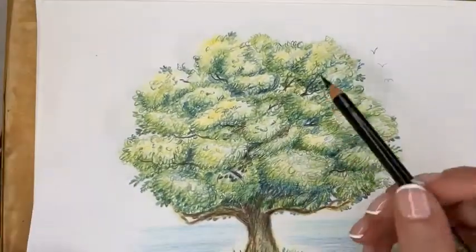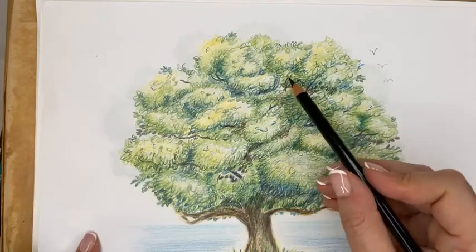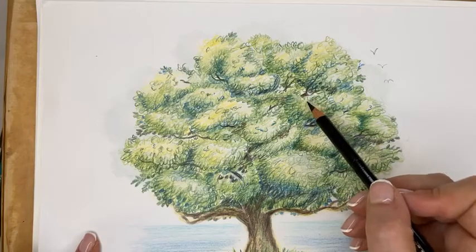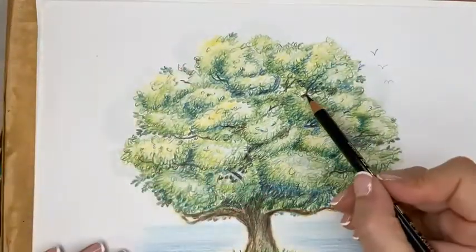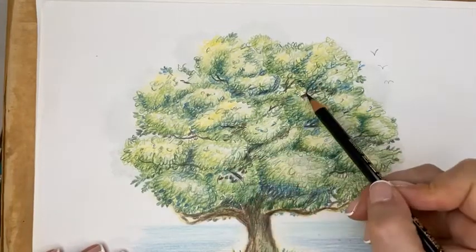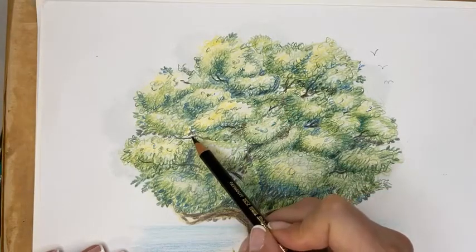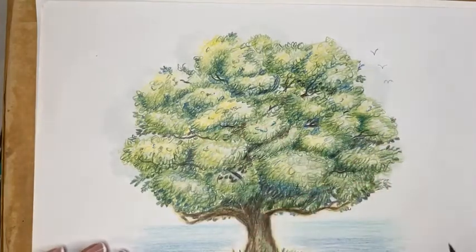Let me show you. Can you see here, because I've left tiny little areas of white and then added branches in, it just makes it look as if you've got sky peeking through the branches so that you haven't got one dense solid object. You do have light breaking through in various places. So that's why we want to now pop in our branches so we know where they're going to go, but we also want to be mindful of those areas where we do want to have breaks in the leaves. So we want to keep some areas white.